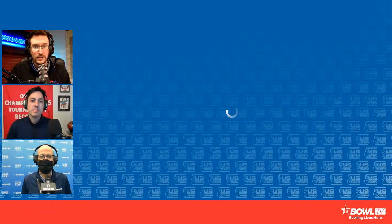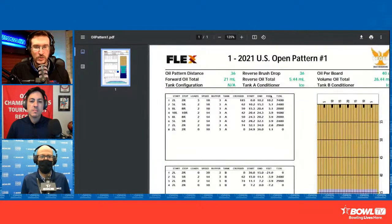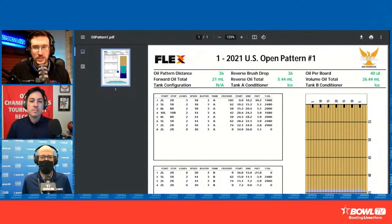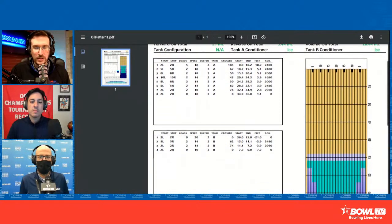But let's take a look at the pattern we're going to be using for day number 1. There it is, folks, 36 feet in length. So we're starting with a shorty, 36 feet, 26.44 mils. I see Kegel Ice up there. And we'll scroll down a little bit to take a look at the graph.